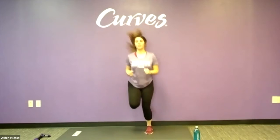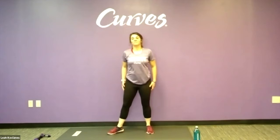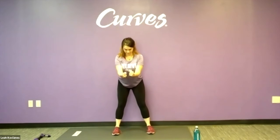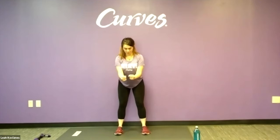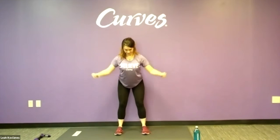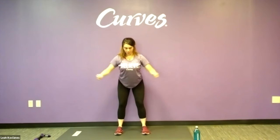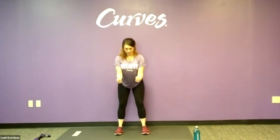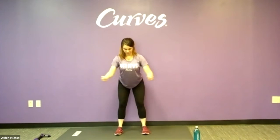Change stations now. Let's go back to an upper body movement. We're going to do a reverse fly. So we're going to step with our feet about hip distance apart, hinge forward at the hips with our elbows bent. We're going to squeeze our rhomboids, the muscle between our shoulders, and raise our arms up to shoulder height. Use controlled motions to come back down to the start position. Again, pretend you've got a 5-pound weight in your hand and really resist in both directions.